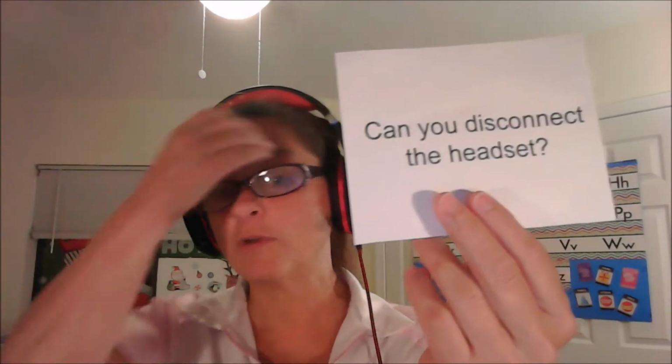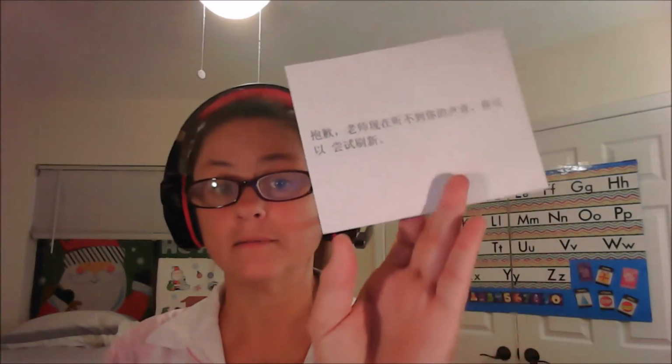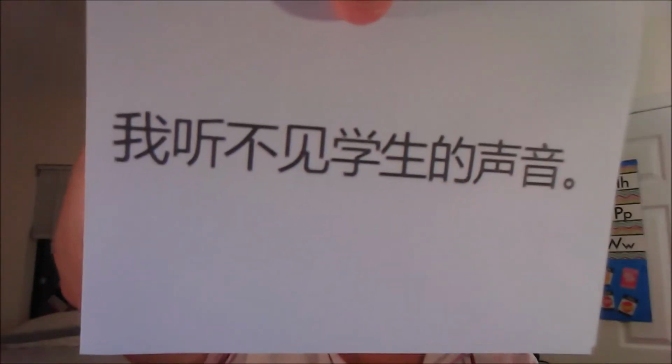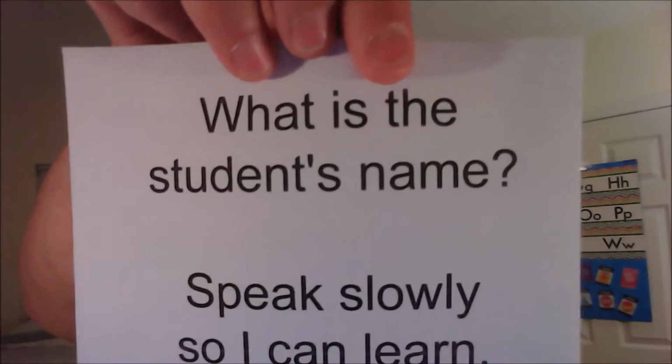Translated: can you disconnect the headset? Sometimes we have problems with sound, and we want to eliminate that it's the headset. I can't hear you. Can you refresh the screen? And I just hold it up really close. I can't hear the student. What's the student's name? Speak slowly so I can learn.